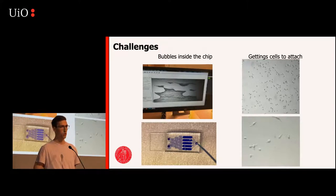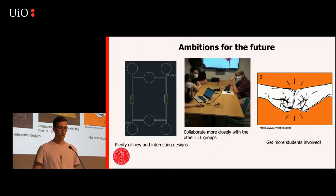So we started looking to the future, right? We've already got plenty of designs that we want to try out. You can see here an example of one such design. The idea there actually is that usually flow just goes right through a microfluidic device. I really want to try out a type of design that makes it loop around inside the design instead. So I'm not sure if that will work, but we'll see. That's why we need to test it out.